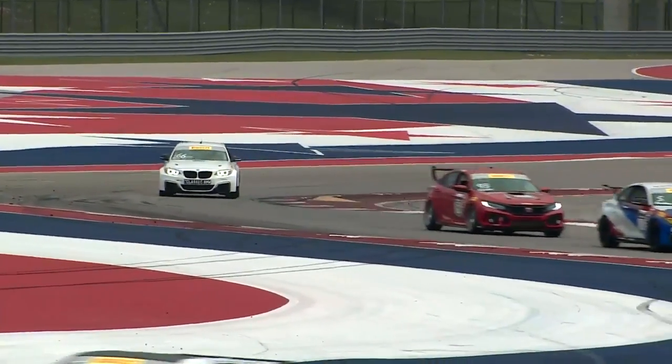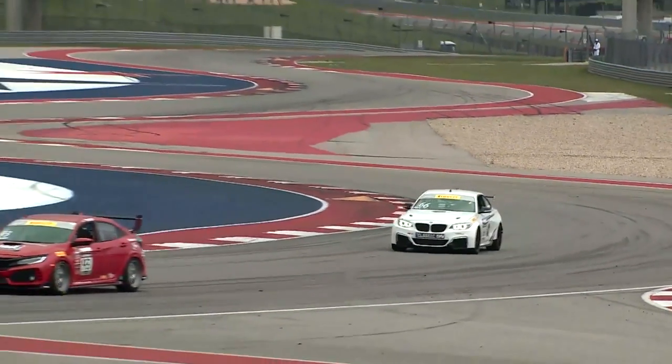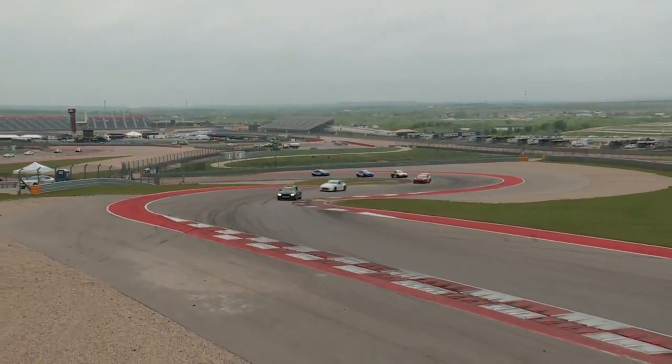Cal, we talk about Circuit of the Americas here. This is a great track. It really is. It allows great side-by-side action, particularly down through this section, through the S's. A lot of elevation change, particularly that 130-foot climb up to turn one. Wide open brake zone there.